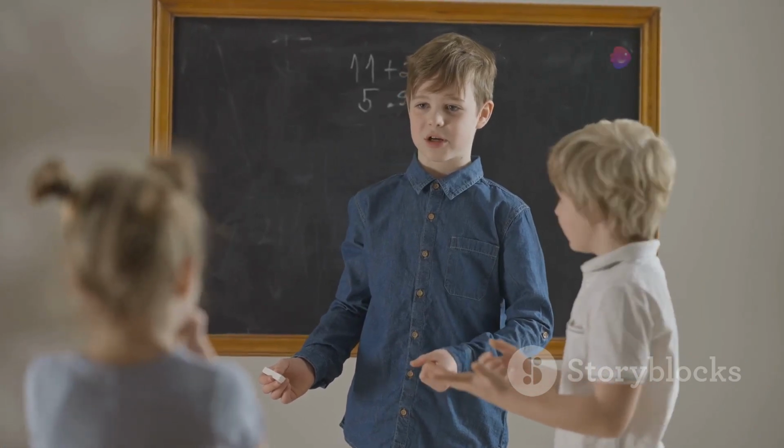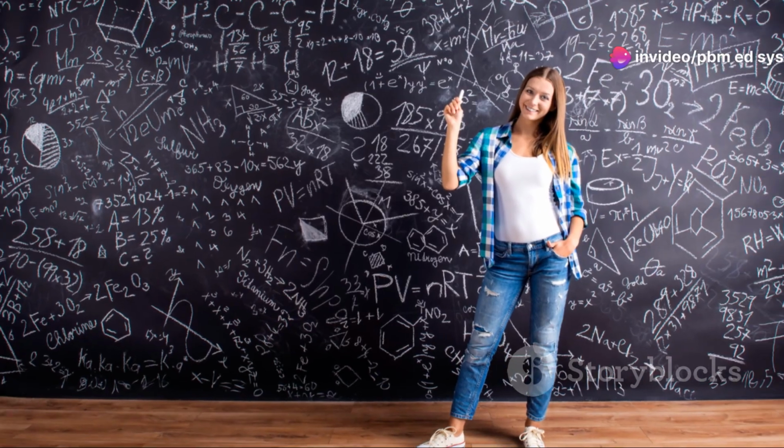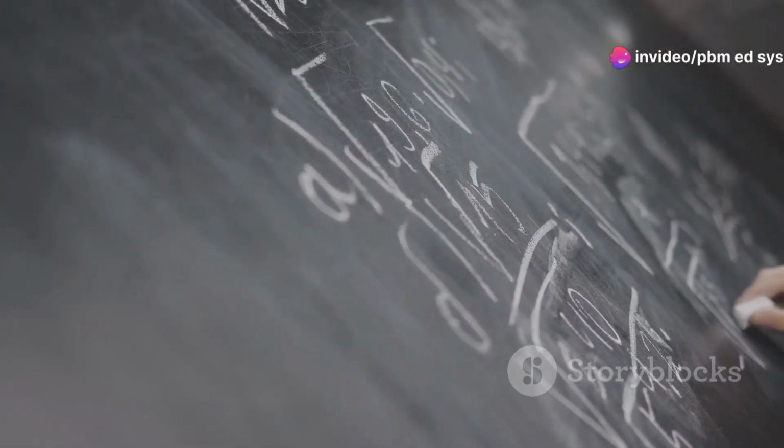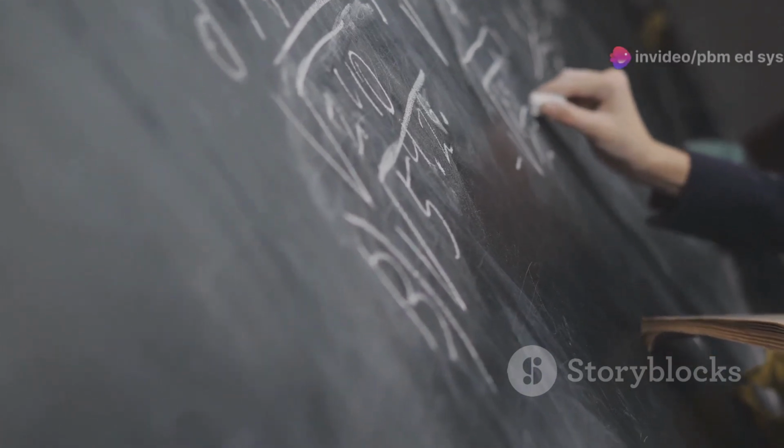Let's dive a bit deeper into this balancing act. Every step in solving equations is about maintaining equality. If you multiply one side, you multiply the other. If you divide one side, you divide the other. It's all about keeping that scale in perfect harmony. Through these methods, equations unfold their secrets to us.